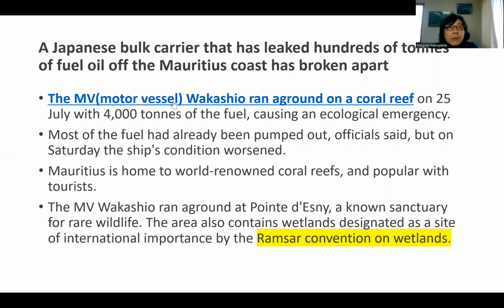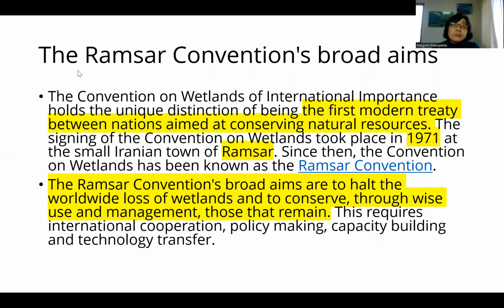But we have the Marpol Convention, an international law for that kind of accident. And we also have this Ramsar Convention on Wetlands. What is the Ramsar Convention's broad aims? The Convention on Wetlands of International Importance holds the unique distinction of being the first modern treaty between nations aimed at conserving natural resources. The signing of the Convention on Wetlands took place in 1971 at the small Iranian town of Ramsar. Since then, the Convention on Wetlands has been known as the Ramsar Convention.